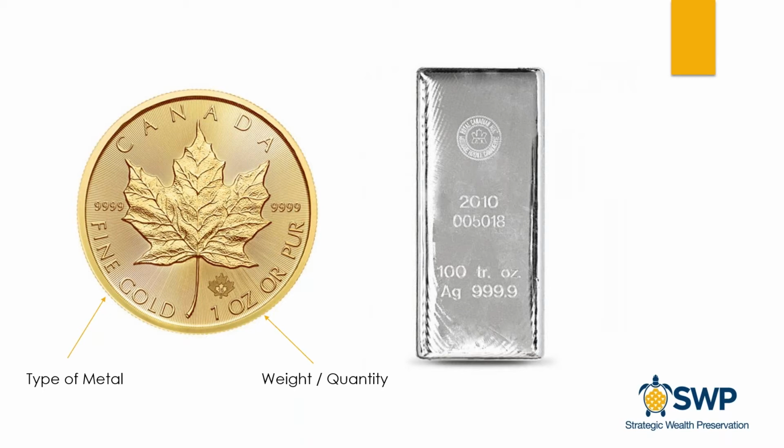In the case of the silver bar on the right, you'll notice it says 100 TR ounces. That's 100 troy ounces. So that bar contains 100 ounces of pure silver. For those of you that have good eyes, you can probably read the words Royal Canadian Mint in that logo, in that emblem. That's the hallmark of the producer.